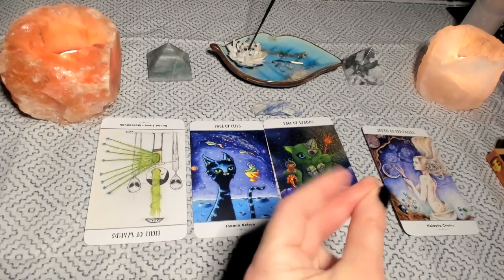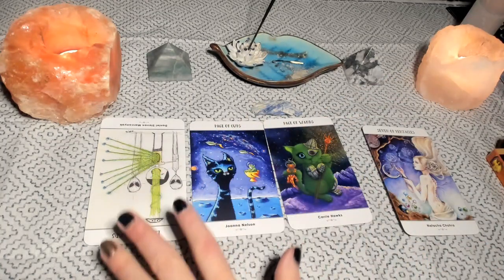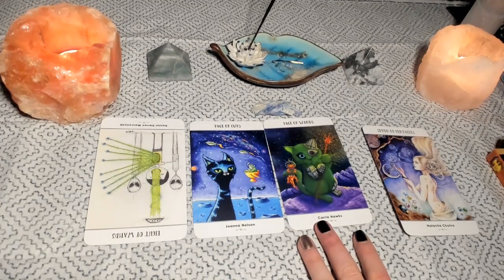It's going to be boom, boom, boom. It's going to be fast-paced. It's going to be one thing after another after another. And as long as you've rested here, you're going to be able to keep up. But you also want to keep a close eye on your nervous system, on your anxiety.